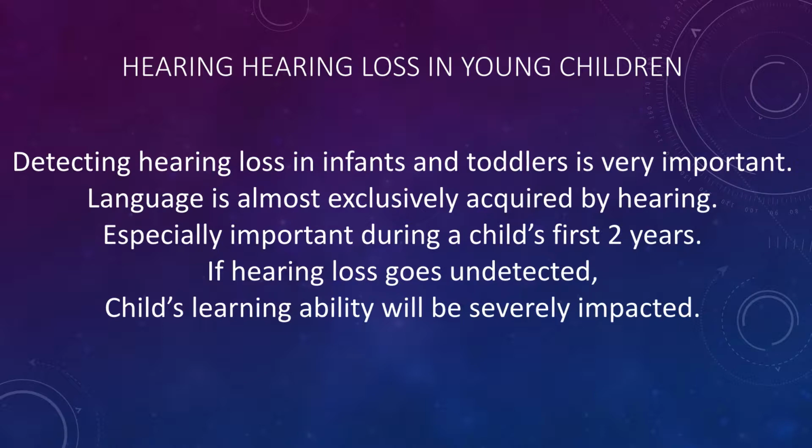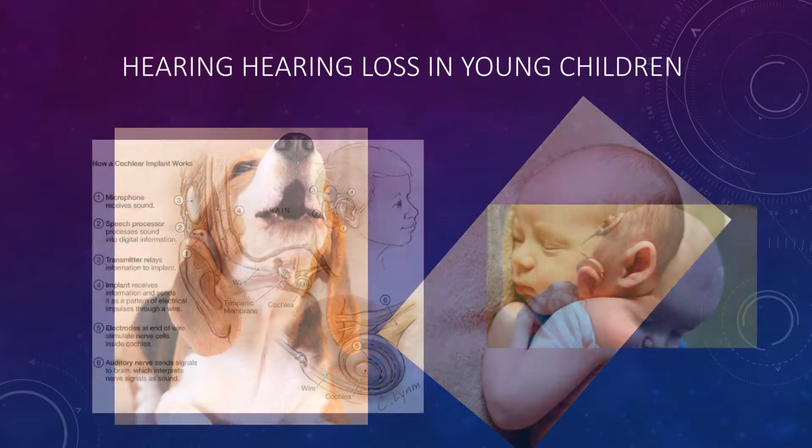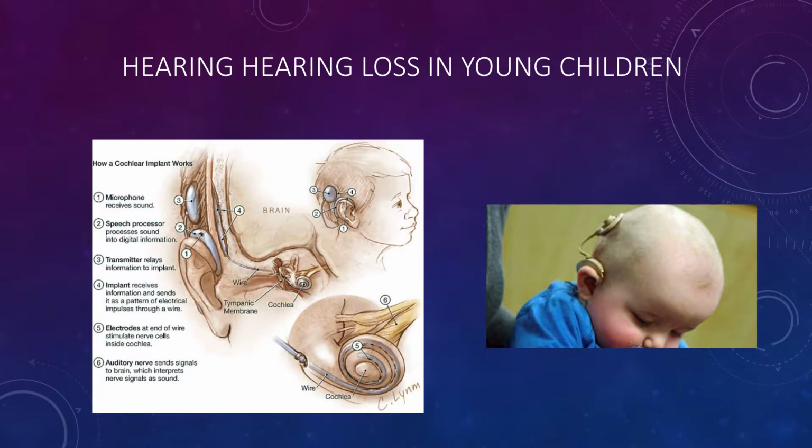If an infant does not react to a sudden loud sound, they should be taken to an audiologist as soon as possible. If it is determined that they have sensorineural hearing loss, cochlear implants will probably be recommended as early as 6 months of age. Cochlear implants are sensors that are implanted in the cochlea and send signals to the auditory canal to permit hearing and the acquisition of speech.